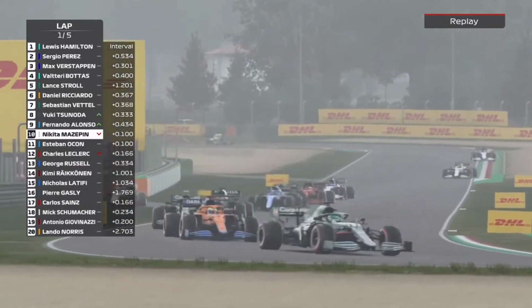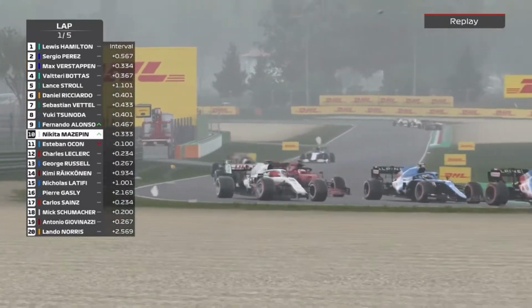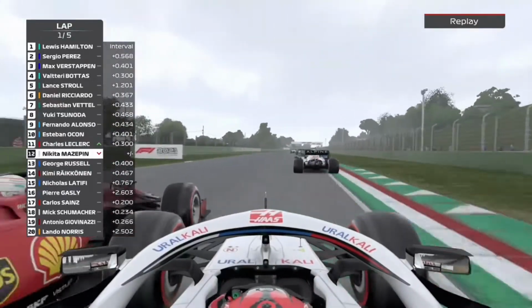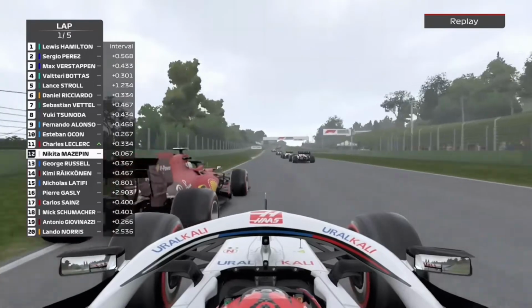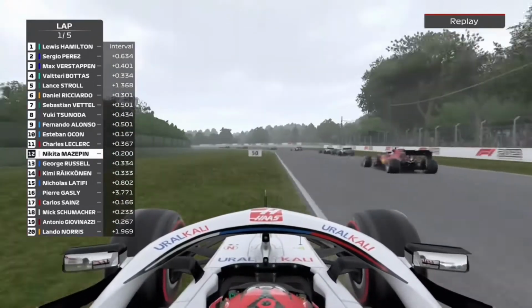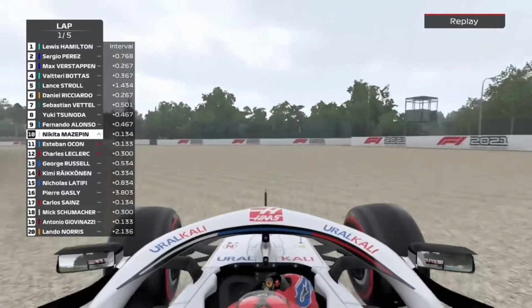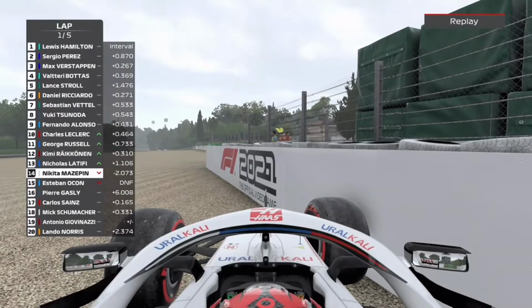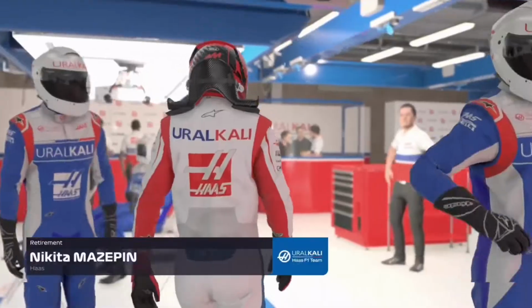And we've made contact with Yuki Tsunoda there, and we go over the... It gets some airtime there with the curb. Sorry, not the curb, the board that we've hit. And we've also got an illegal overtake on George Russell as Leclerc re-overtook us. So that's going to get us a time penalty. And now we're going to send it on for Esteban Ocon, and we've taken ourselves out as well as Esteban. That's challenge over. Fail.